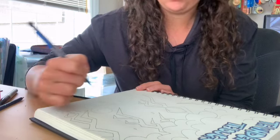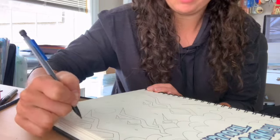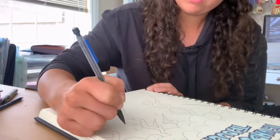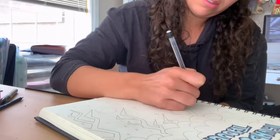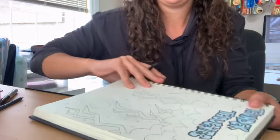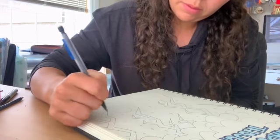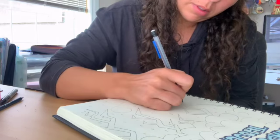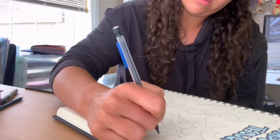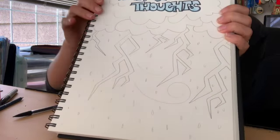And then just make sure you have a bit of room for writing, but you can always write over top of things that you've drawn, so don't be too concerned about it. Just adding raindrops to my stormy night or day. Keep going until you've finished your thunder scene or stormy scene.